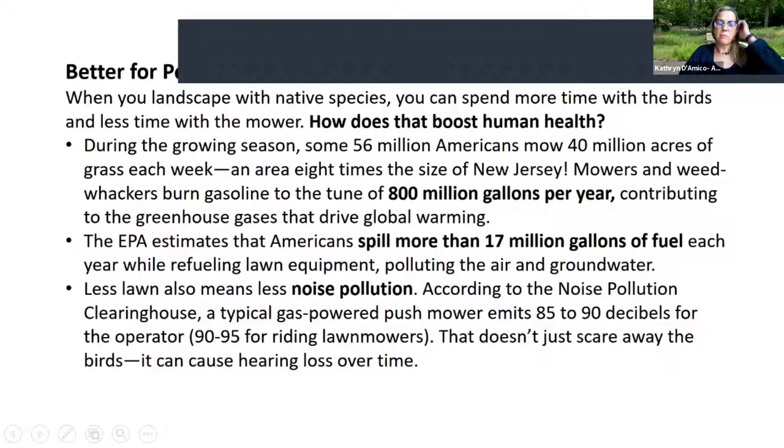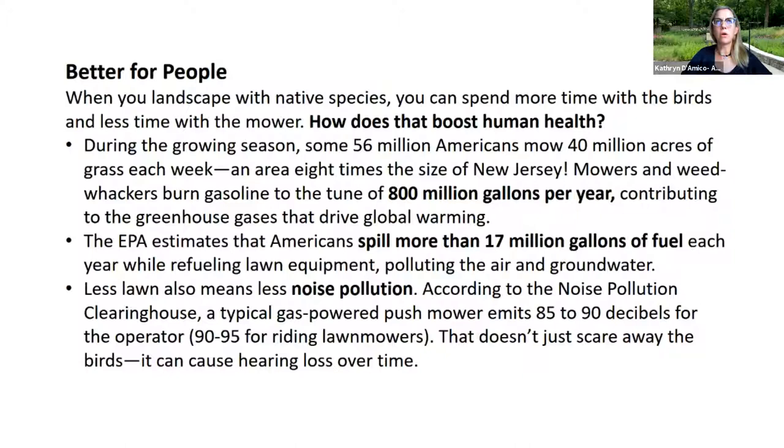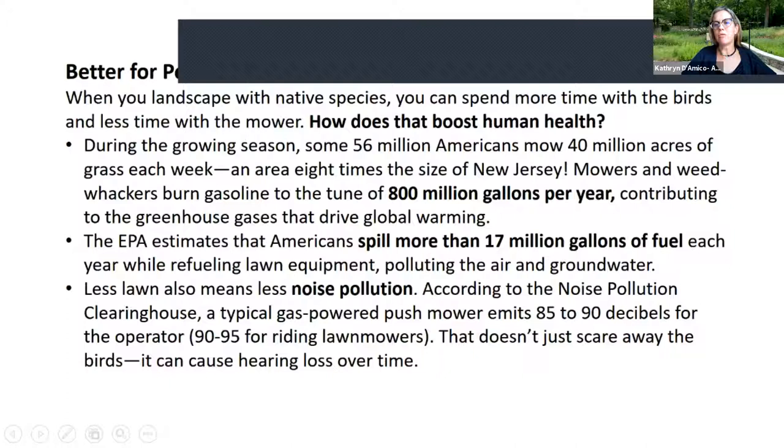So native plants, they're better for people. Why? You can spend more time with the birds and less time with your mower. Once native plant gardens are established, about 2 to 3 years, they really take off on their own. They require minimal watering. You don't have to mow. You always have to weed a little bit in the very early season. But once they grow in and fill in, there's much less weeding. And it's really better for people because it's keeping a lot of the chemicals and pollutants out of our ecosystems.